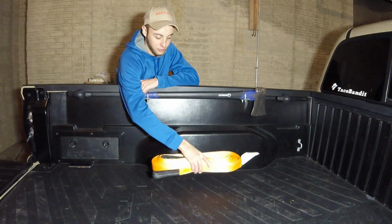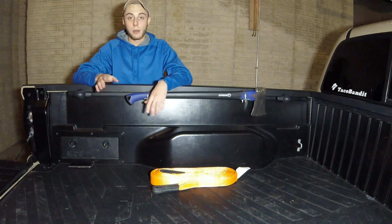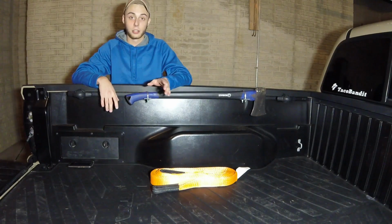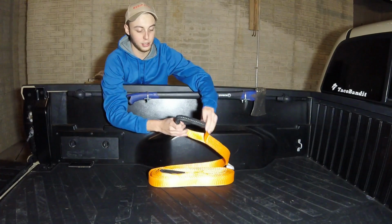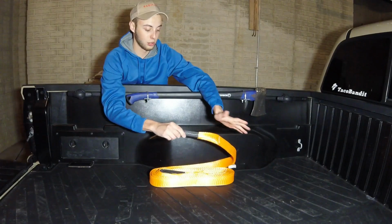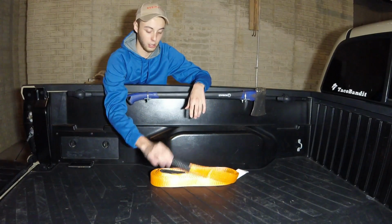A lot of people have different opinions on whether you should use a chain, a strap, or whatever. Personally, I feel that as long as you have something, you should be okay. If you had your choice, I would definitely pick one of these straps, because they are closed-ended instead of having a hook in it, so you can wrap this around your recovery points with either D-rings or just if you have a hook or something like that, and this is a good way to go.